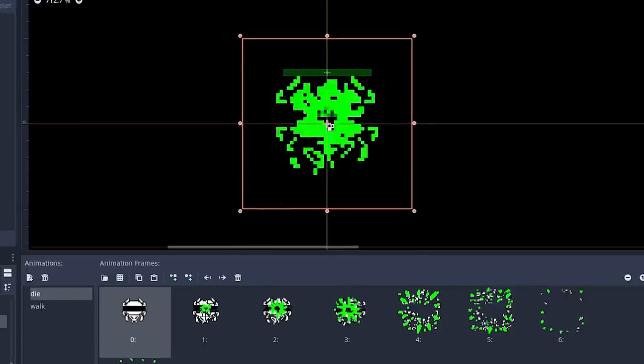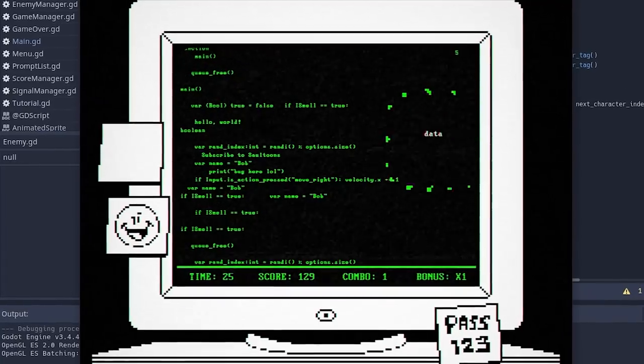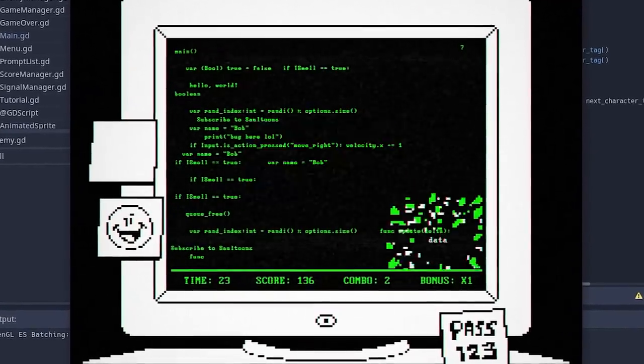Day 6. Tried making a bug destroy animation in Aseprite and started to program that bug explosion into the game. But for some reason, I just couldn't get it to work. Didn't want to spend all day trying to figure this out, so I just left it and moved on.